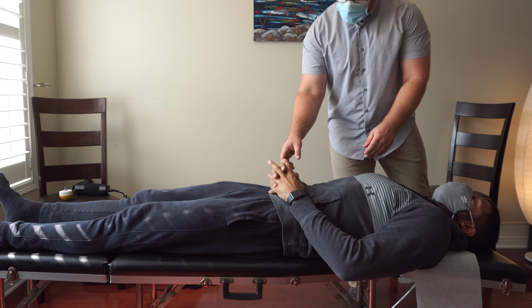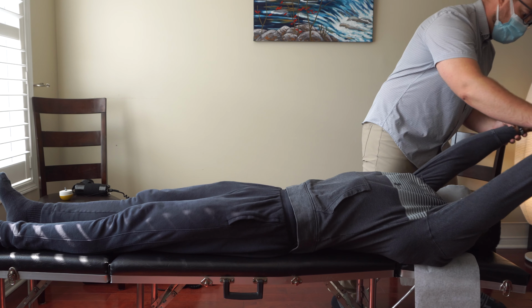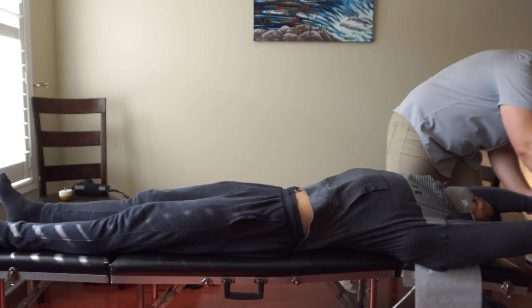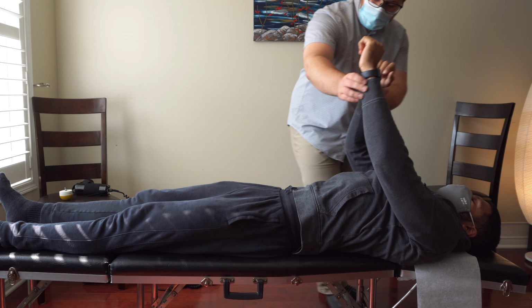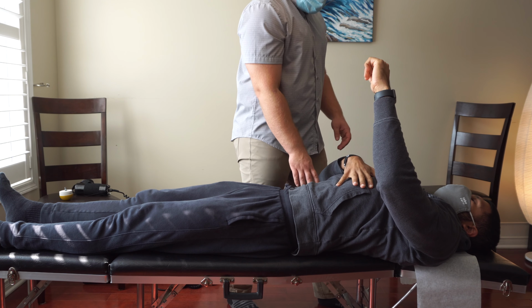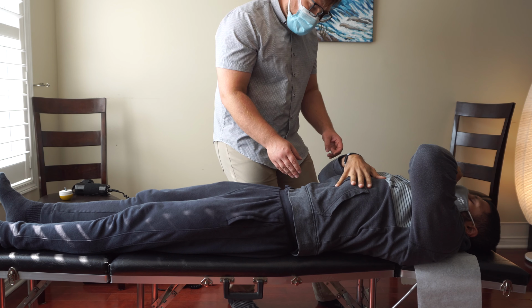And then just to see, I'm going to bring both arms straight overhead here. Try and relax. I just want to see. So actually, a fair bit higher there, which typically means that the psoas, the ugly little guy in there, is actually going to be contracted on the shorter side, so the left. Okay. So we've got a little bit of a pattern there.